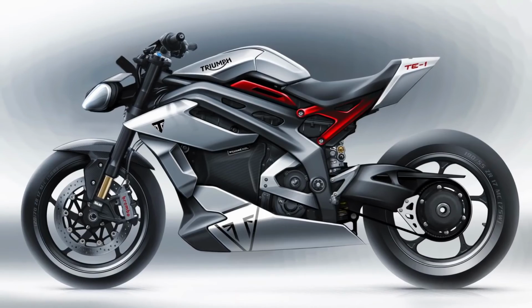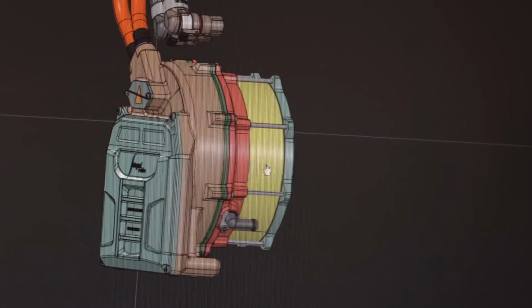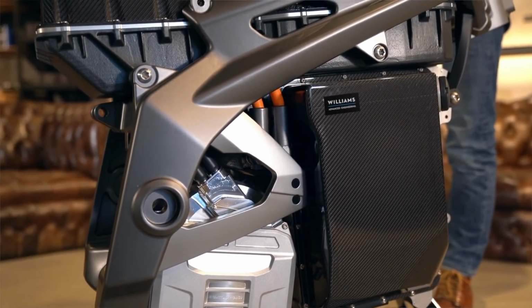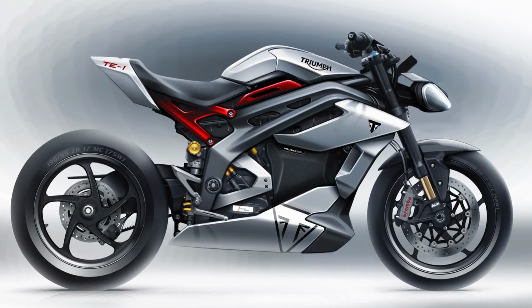So there you have it, an update on the TE1 project, a first sight of the prototype in development. I think you'll agree there is a great deal of game-changing innovation going on in Project Triumph TE1, bringing together the best in world-leading British technology and innovation and laying out the future platform for electric motorcycling.